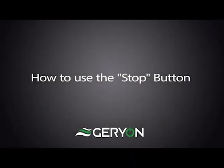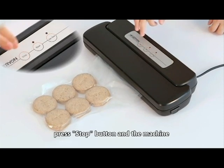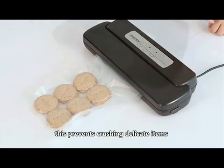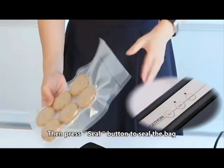Now let's learn how to use the stop button. When you press the seal button and wait 2 to 3 seconds, press the stop button and the machine will immediately halt the current function. This prevents crushing delicate items, such as bread, cookies, and pastries. Then press the seal button to seal the bag.